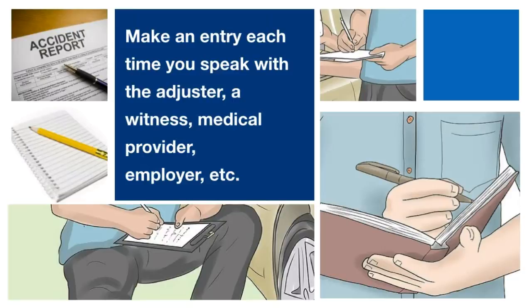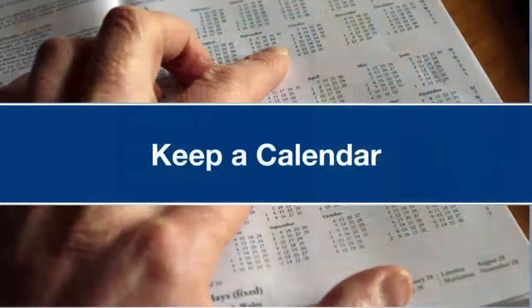Another important step of being organized for a smooth, successful claim is knowing all of your pertinent dates. For this, you should keep a calendar. Keep a separate calendar for your personal injury claim and check it every day. Make an entry on dates you agreed to contact the adjuster, or dates he said he'd contact you. This way, you'll be able to hold the adjuster accountable for his commitments.